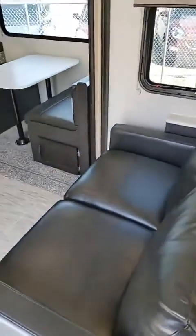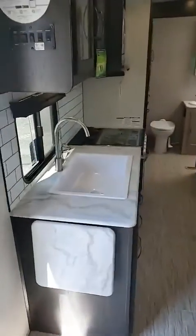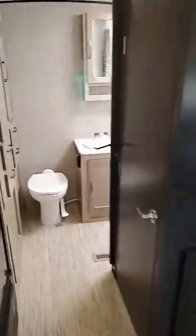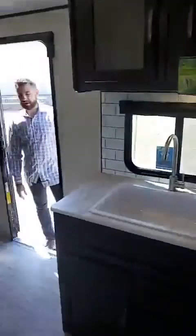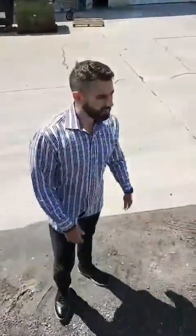Give you another quick look at the floor plan before we step outside, just to give you the full picture here. Really a ton of space for under 30 feet. You really have to see it to know what all you're getting in here. So I'd encourage you guys to definitely find your local dealer, see if you can see one on the ground.